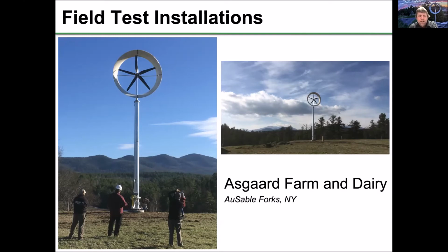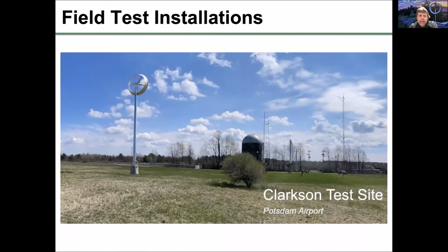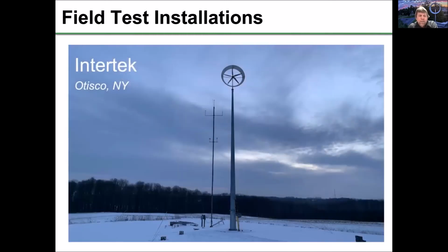This one is at Elba Sable Forks. It's on a dairy farm, and it's been up and running since November. This is one at our turbine test site. This is one of the research turbines from our NREL CIP grant that we're testing. And this is at Clarkson at the airport here in Potsdam, New York. We just had some students out there the other day, so it's always great to be educating students that way. This is another one of our test turbines from our NREL grant. This is down in Intertech, about 3 hours south of us, about a half hour south of Syracuse. That's on a 20-meter tower, and it's essentially undergoing third-party testing at this point.